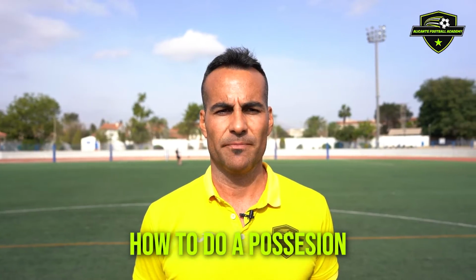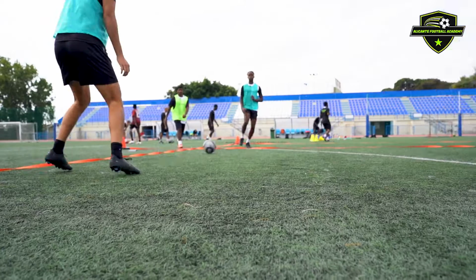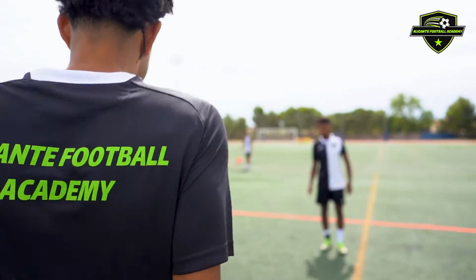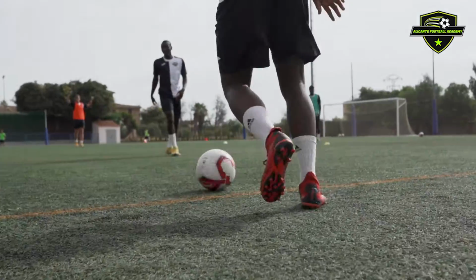How to do a possession? You have to decide how you want to play your possession drill. You can play a classic one or focus on different aspects of the game that we will mention after, like tactical improvement, technique and touch improvement, dribbling improvement, defending improvement. In Alicante Football Academy, we always like to separate and work our players with these types of possession soccer trainings.